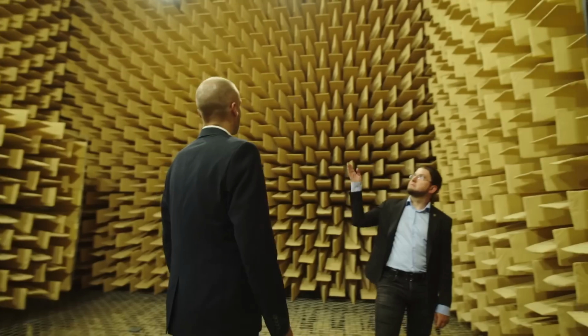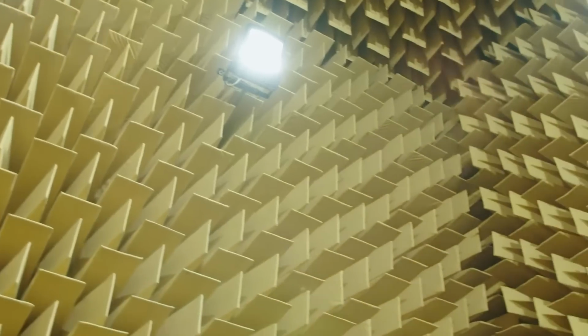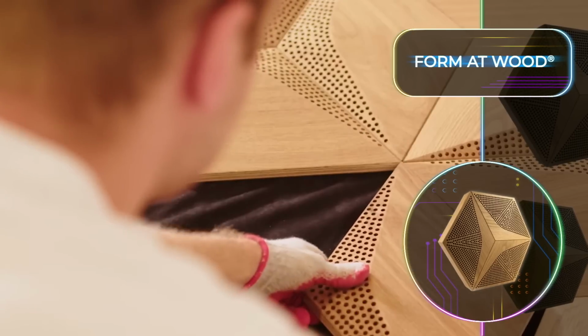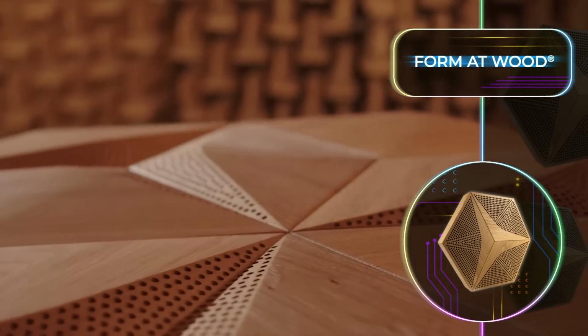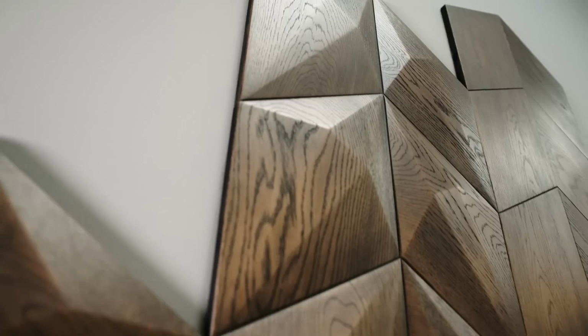The company behind these panels is the result of more than 50 years of woodworking heritage, which goes into creating some of the most unique acoustic panel designs on the market. What began as a small family-owned woodworking shop in Germany has since grown into a global brand with acoustic panels that have gone on to win awards on the international stage.